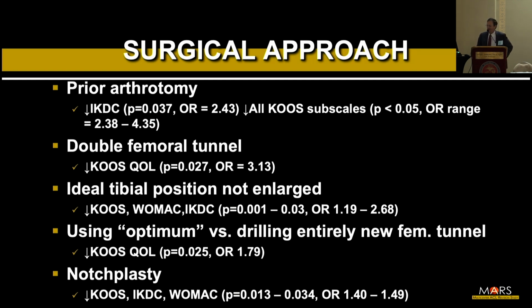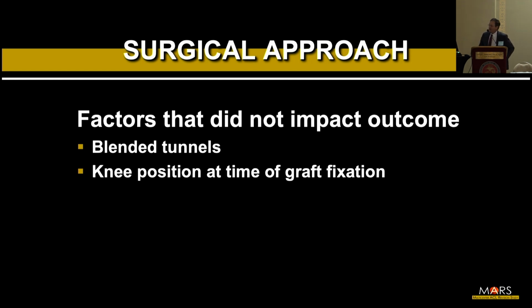So that's what I was talking about with Drew. I'm not sure that we know what we're talking about. And a notchplasty, now these are independent predictors of a worse outcome. So if you needed a notchplasty and did one, that ended up with a worse result. And everyone says, well, that's just a surrogate for chondrosis and chondral overgrowth, but it's an independent predictor, so it's not necessarily true.